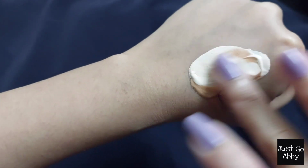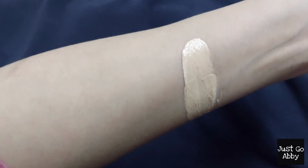I'll be back tomorrow with my final thoughts, and also for tomorrow, I'll be using this as a mixer for my darker shade foundation. And I will tell you how it works as a mixer.